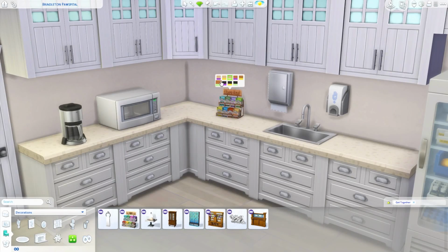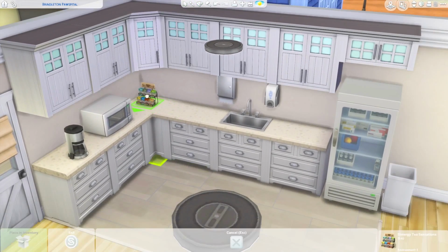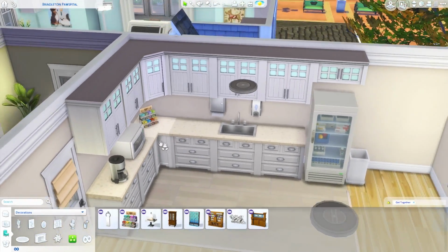Alright, so I like how this one looks. Okay, so go with that. Maybe it'd be better over here on the corner. Yeah, I think it looks a little bit better over there. Alright, so add that in there.